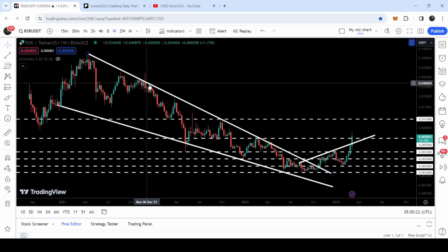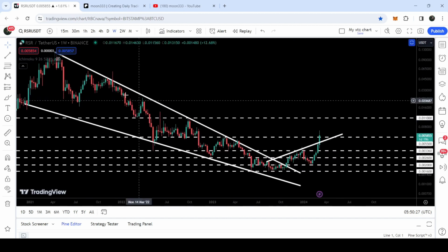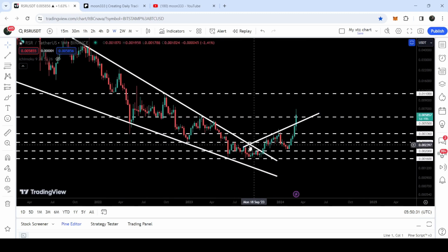On a 7 days time frame chart, reserve rights has already broken out a quite long-term falling wedge pattern. And after the breakout, you can see that it has broken out so many significant resistance levels. First, it broke out this resistance that was here at $0.002. That was previously working as a resistance here for a few weeks. And after the breakout, you can see it flipped into a very nice support.